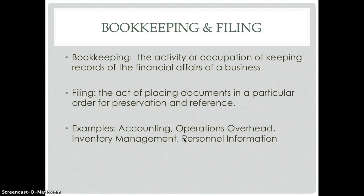Bookkeeping is defined as the activity or occupation of keeping records of the financial affairs of a business. Filing is defined as the act of placing documents in a particular order for preservation and reference. Certain examples are accounting, operations overhead, inventory management, and personnel information. As we go through, we're going to focus on different ways that you can file, as bookkeeping is a form of filing that just refers to the financial affairs.